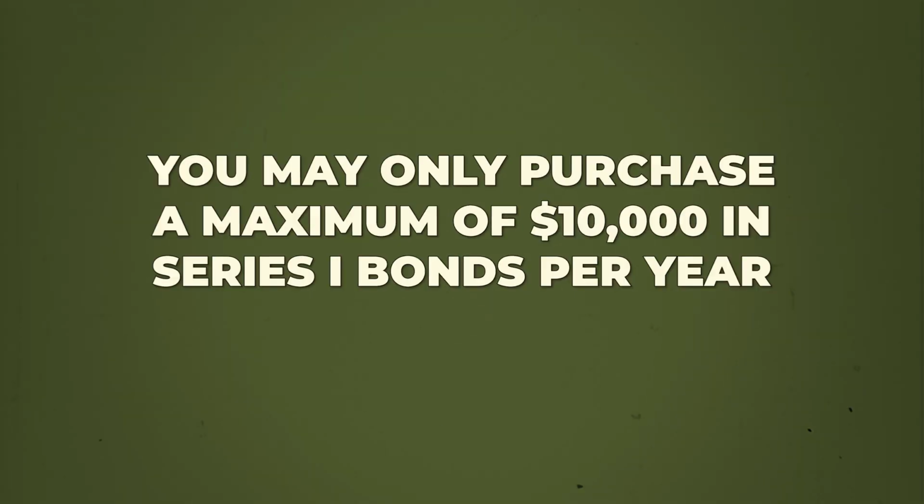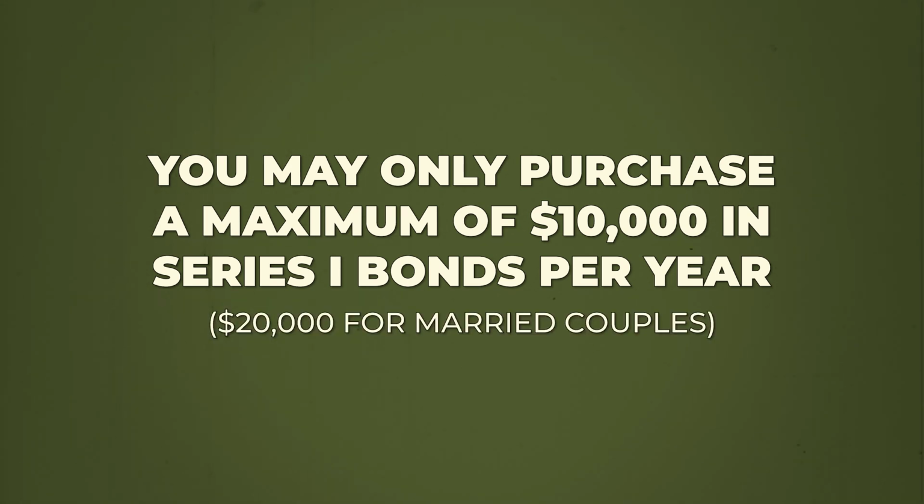So the opportunity cost of having your money tied up in bonds when the market is pumping is something we need to consider. Another con to these Series I bonds is that we're only permitted to purchase $10,000 per year.